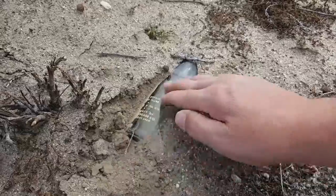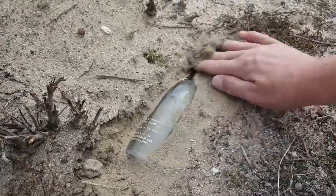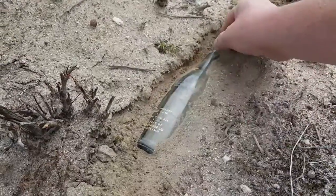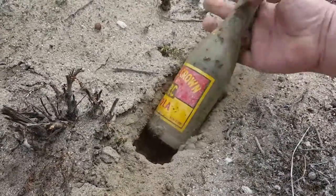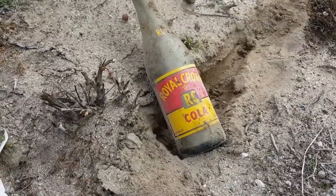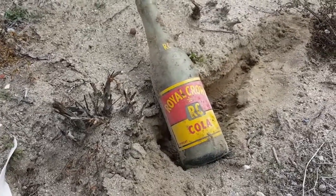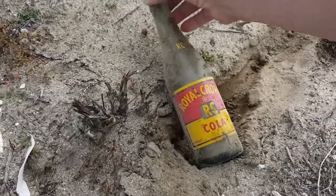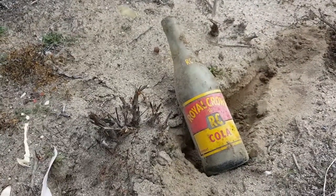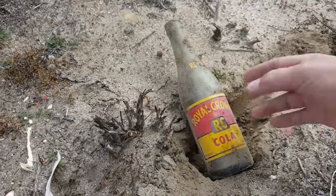California, uh-oh. It's a soda bottle, I think. Yeah, it's a soda bottle. It says RC. Oh my gosh. Holy cow. Oh man, I am excited. Oh man, it's got a little chip there, but you know what? That is awesome. Very cool.